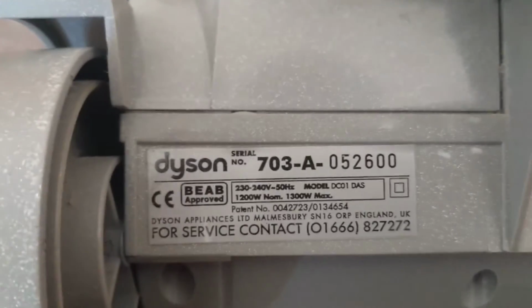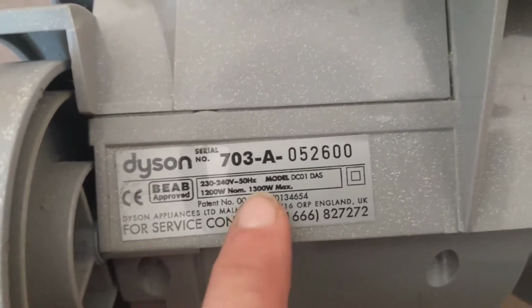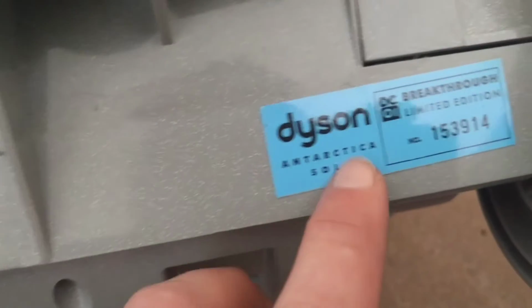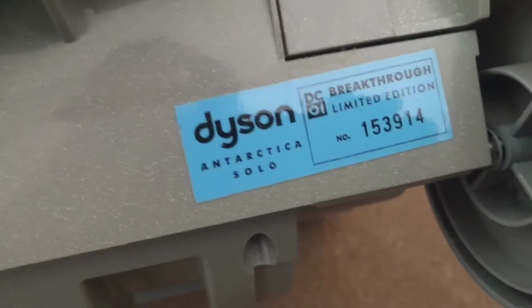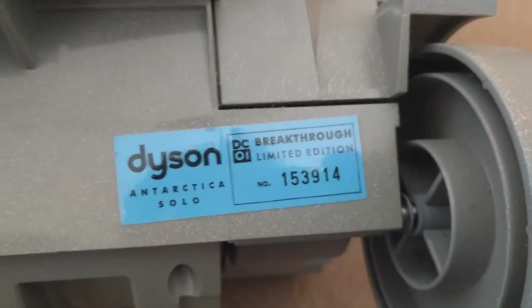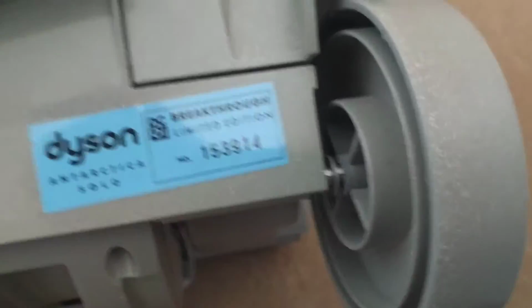I noticed that straight away, and I'm sure Tayab's room will be able to tell me, I presume this will be a YDK at 1200 watts. But look, it is number 153,914, which I'm not quite sure why, because I'm sure I read that there are only 100,000 of these, but that must be wrong because I've got number 153,000.